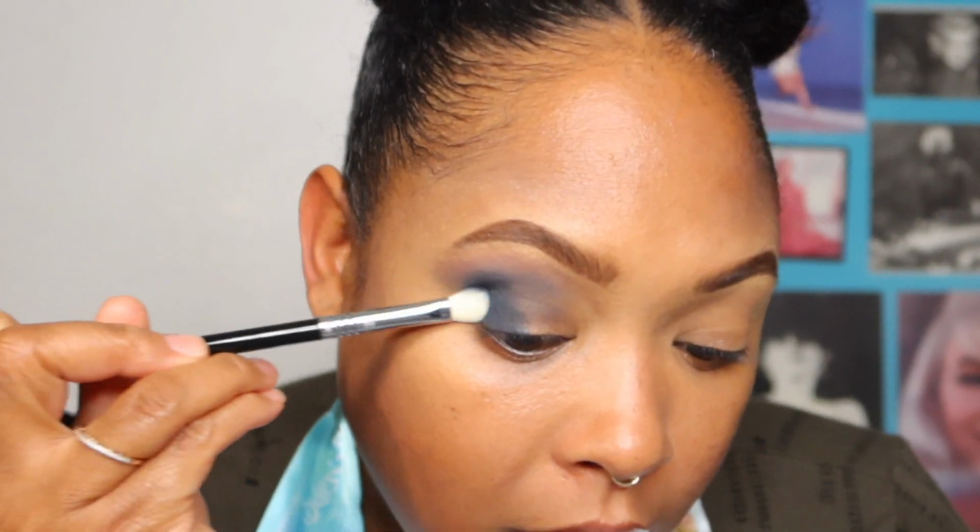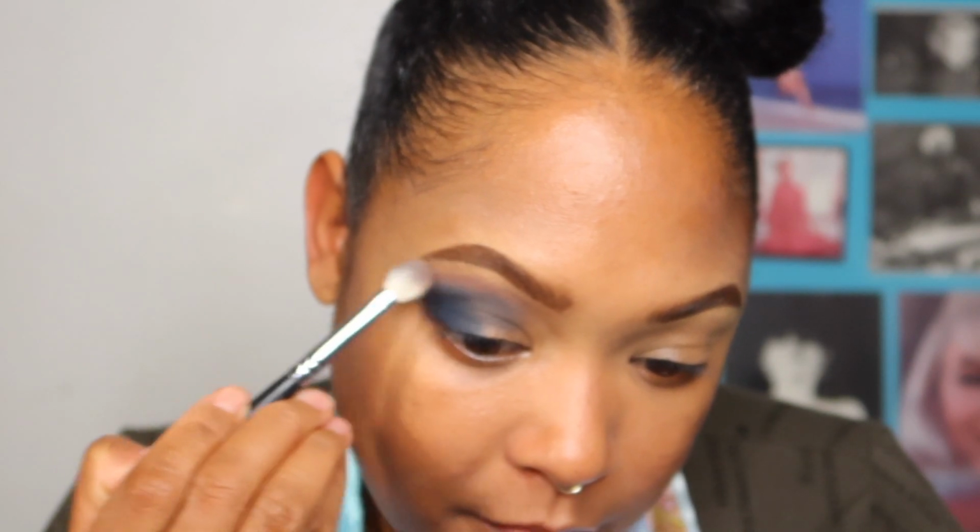Okay, let me buff this out to get it to my desired effect. But I'm going to go back in with the blue just to reinforce here, and then go back into the taupe and pat and blend. I don't want to go all the way up into my brow bone. I really want to keep the color saturated underneath my brow bone and just blending out. Don't worry about this. Let me blend it, and then I'll be right back and we'll cut our crease.